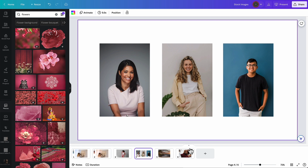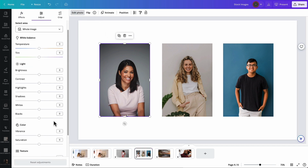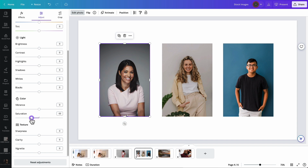But there is another option, particularly for headshots, and it works really well, and that is to edit the photograph and then just desaturate that photograph using the adjust tools. You then suddenly have what feels like a consistent set of images because they are all in grayscale.